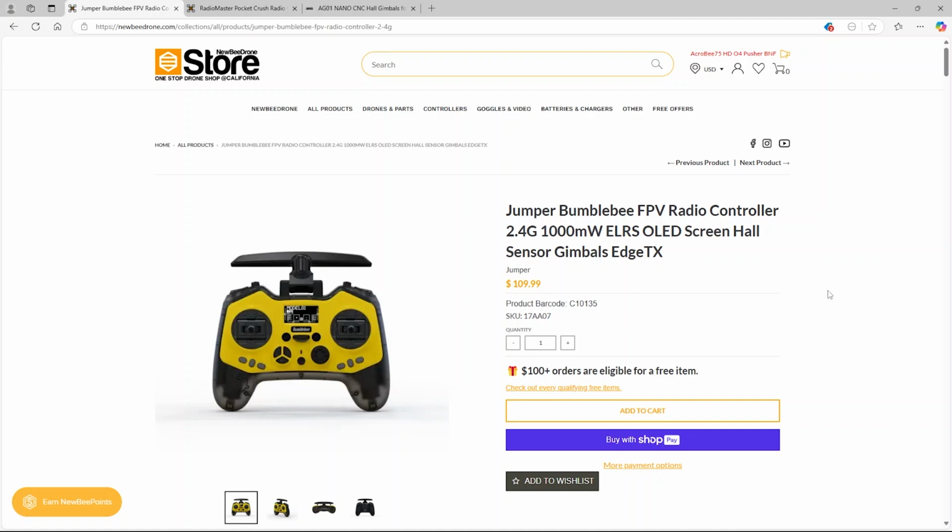I think he said the Boxer, and he wanted to get a smaller radio. I just told him just get the Pocket, but he liked the form factor of this one better. So he picked this one up as well. And he said that he really did not like the gimbals at all, and that the whole radio felt really cheap.